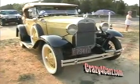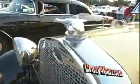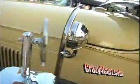Now, did you pay for the two kids riding in the rumble seat? No, he let them in free because they didn't talk. Okay, they kept quiet on the way in. Yeah. Now, tell us, what year is the car? The 31 Roadster. The 31 Roadster, Model A.